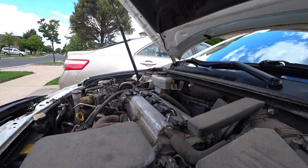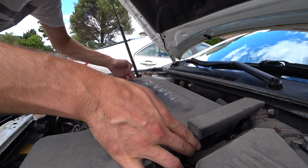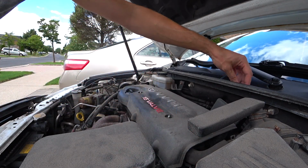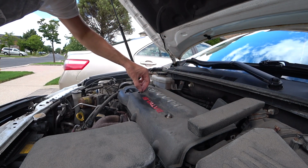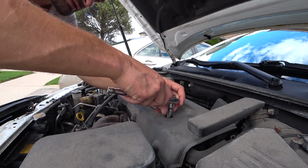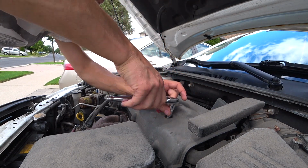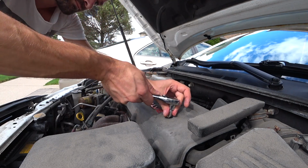Oh yeah, let's put on the cover. Why not? Finish it up. Let's get this cover on. That's it. Put a couple of 10mm bolts on top to secure it. And we're done.